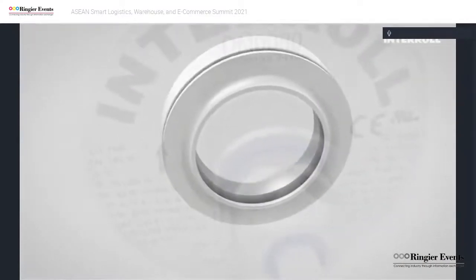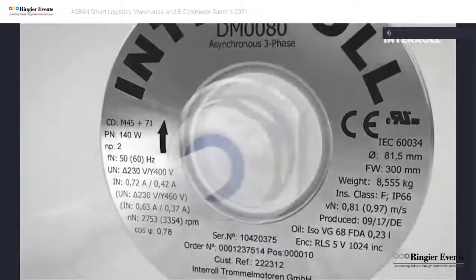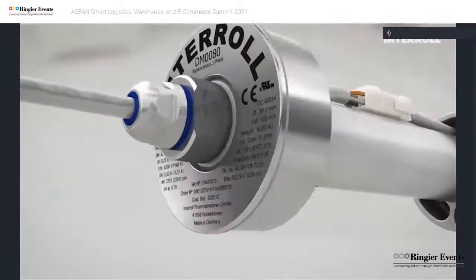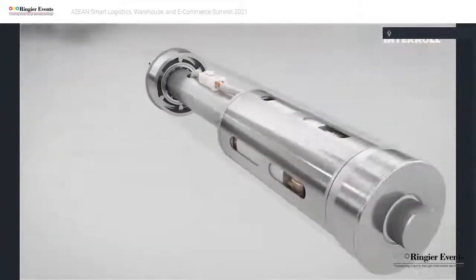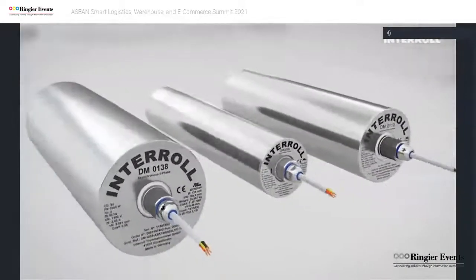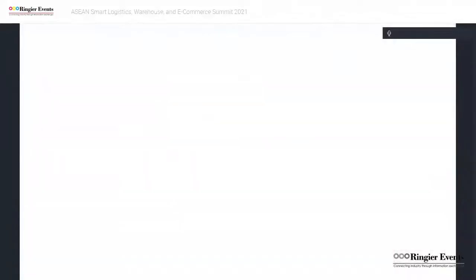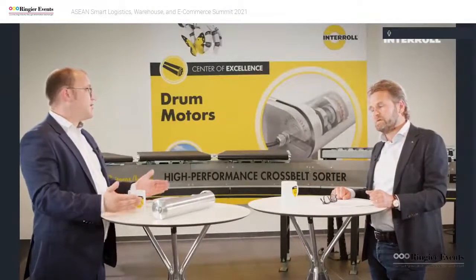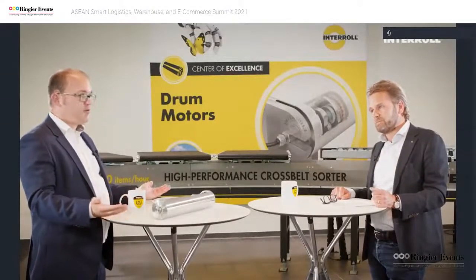Here we use permanent magnetized rotors inside a servo motor, which is very energy efficient. And due to the fact that we generate way lower heat losses than comparable other motor technologies, we do not have any heat issues. And this allows us to execute a drum motor completely oil-free. Simply said, if you have no oil in your drive, you cannot have an oil leakage. And that means it is 100% impossible that you have a contamination with lubricants if you use an oil-free Interroll drum motor. So it's also good for the maintenance, I can imagine.